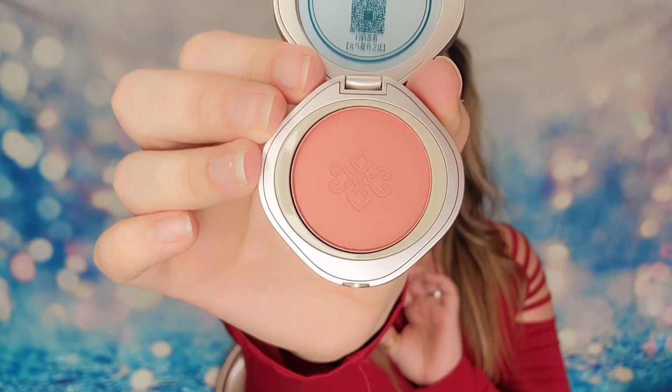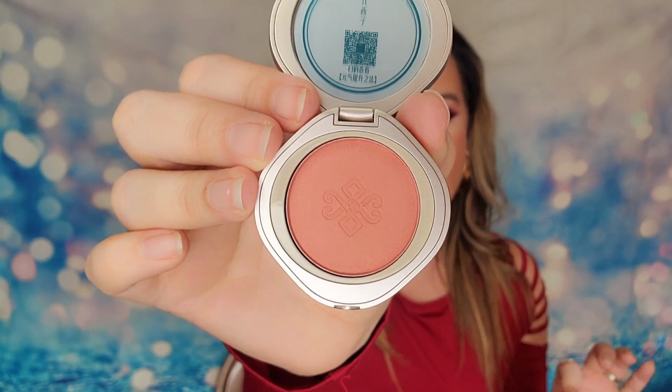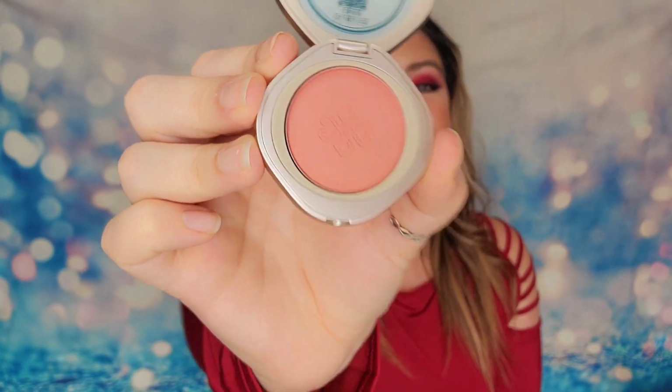Now this color is perfect for giving you just a slight pink tint. It's gonna give you a nice soft glow. It's not too bold, not strong pigment at all. It's just going to be a nice soft color. So I'll go ahead and do a quick swatch for you guys. That way you can kind of see what it's like.